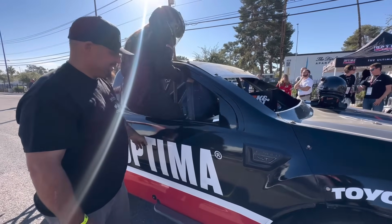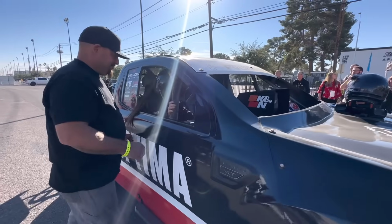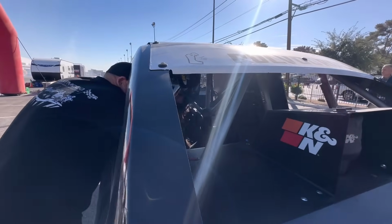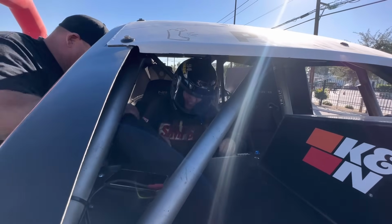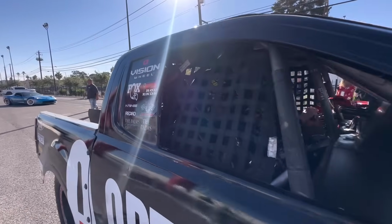Shoulder if you need to. There you go. All right, that's next year's plan. Once you get situated, then if you can like kind of lift up a little. Ready?